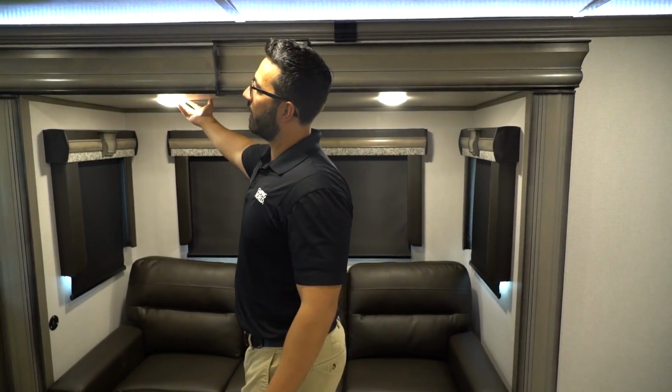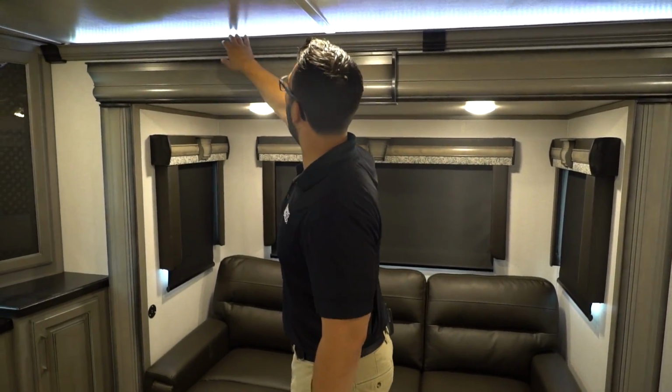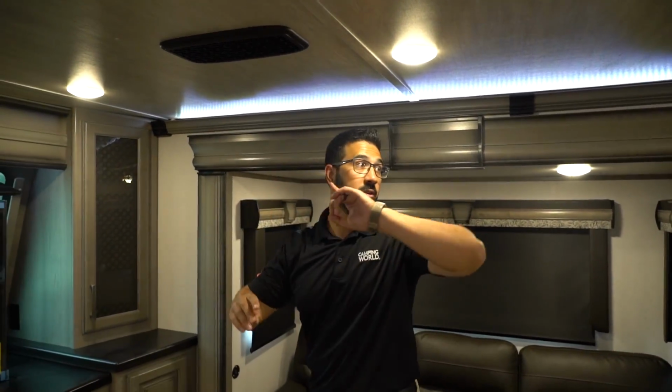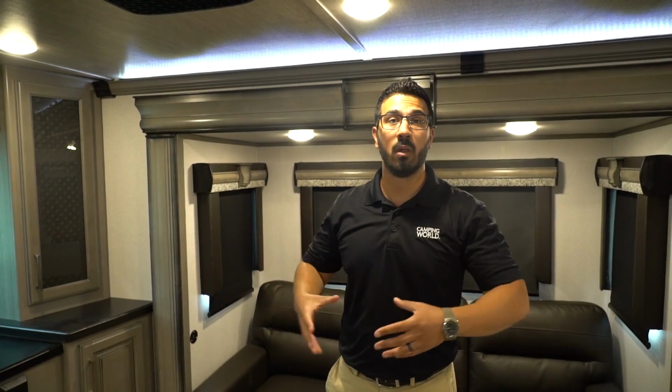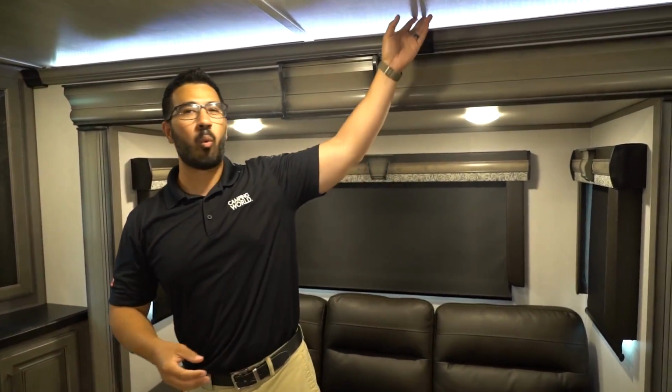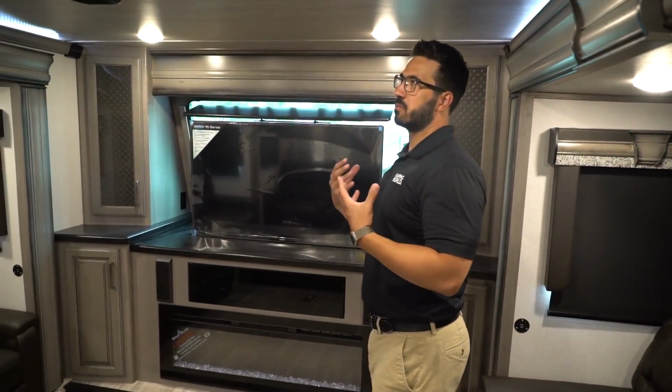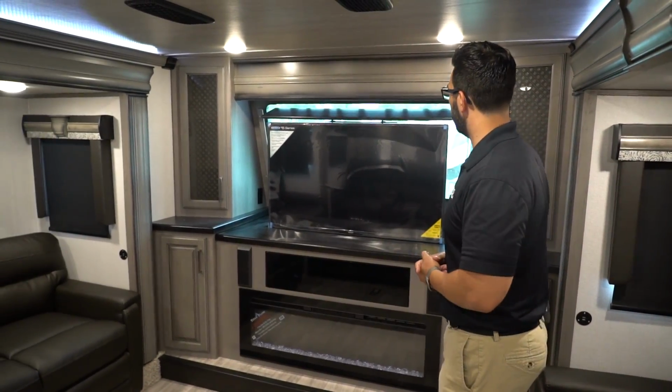LED lights in the slides themselves to help brighten things up. You also have the auxiliary lighting all the way behind the crown. You can see running all the way down the camper, which is cool. I like the look. I like that it's, you know, like a white light. It's not a gaudy color in my opinion, a lot more classy. And it just helps, again, kind of have a nice aesthetic and feel to the unit.